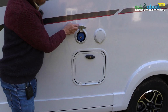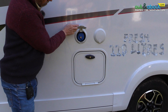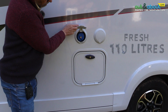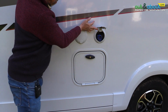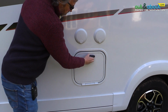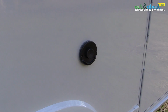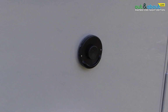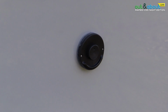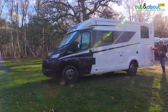Here you've got your fresh water filler. Now your fresh water tank is inboard and it's 110 litres, good size. Alongside you've got your mains hookup. Underneath, of course, your toilet servicing hatch. Back here you've got the vent for the Truma heating and boiler. Now that is a Combi 6 diesel and electric system. So diesel and electric, but the more powerful 6 kilowatt unit. And then, of course, at the back, you've got your garage.